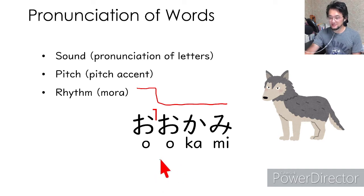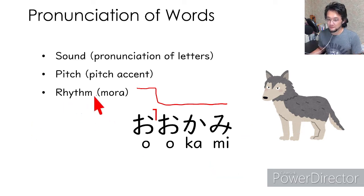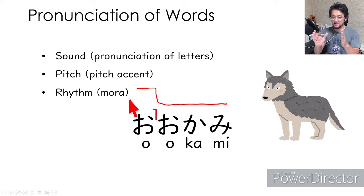As a wrong example, when you pronounce it with a different pitch, it would convey a different meaning. Okami is the right pronunciation. And for rhythm, it's simple. The same length for each letter. Okami. What English speakers tend to do is shrink vowels like okami. It can cause miscommunication as well. So be careful not to change the length of the sound.